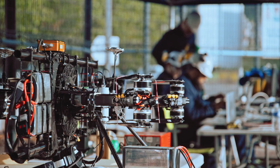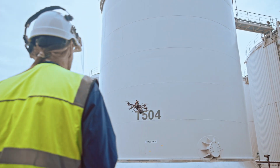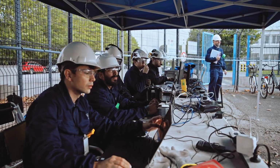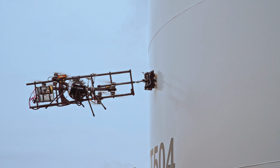Last year we learned a lot. For the Aerox, which is an aerial robot with contact inspection, we saw that we were not able to acquire very precise UT inspections. This year we have proved that we have been able to meet the same type of accuracy that a human person can do.